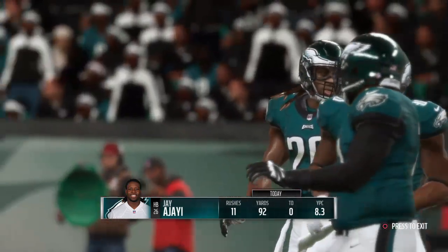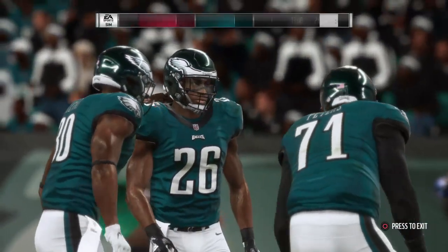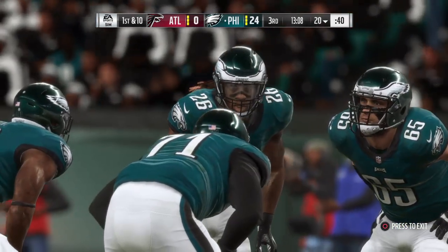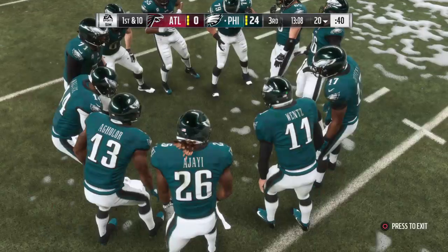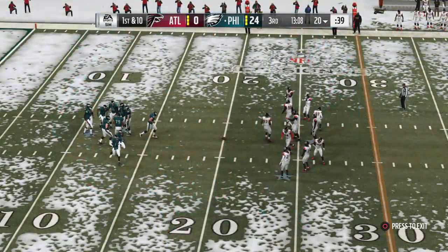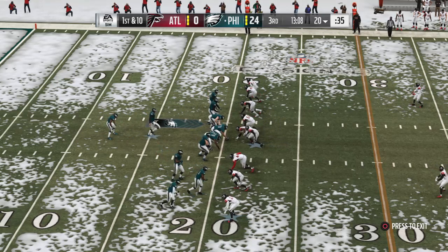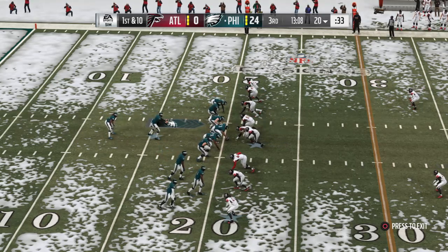What's the key to this drive? I think it's leverage. Big guys up front. You know the motivational speech on the sideline is, guys, give us an opportunity. Protect the passer, create space for our runners, and let's go ahead and get these guys. Low man wins. Let's go do it on this drive. We'll watch that leverage on this drive.